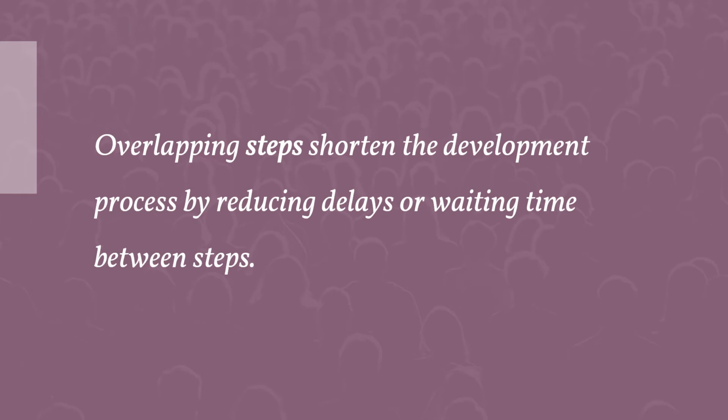In a sequential design process, each step must be completed before the next step begins, but sometimes multiple development steps can be performed at the same time. Overlapping steps shorten the development process by reducing delays or waiting time between steps.